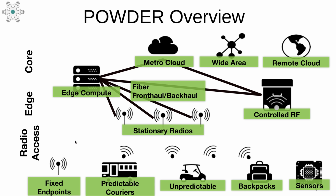We also provide a controlled RF environment. Down at the bottom, our fixed, mobile, and portable endpoints each contain radios and compute resources as well. Fixed endpoints are stationary and attached to campus buildings. We've deployed nearly 20 mobile endpoints in campus shuttle buses to provide a little bit more predictable mobility. And we have a few portable endpoints that can be relocated for specific kinds of experiments.